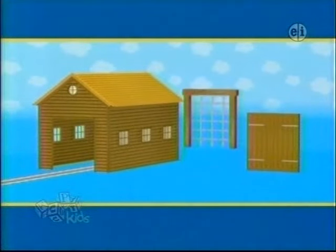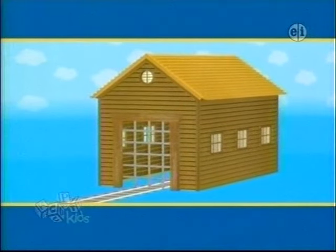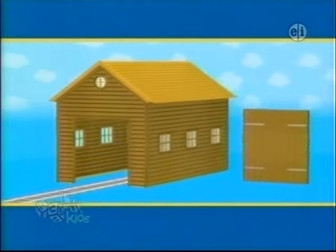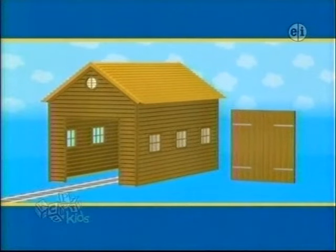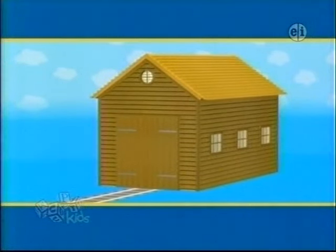What about this one? It has holes and goes up and down. Does that look right? No, that's a portcullis. The door to a castle, not a shed. There's one door left. It's square and made of wood. Does that look right? Yes, that's the right door for Toby's new shed.